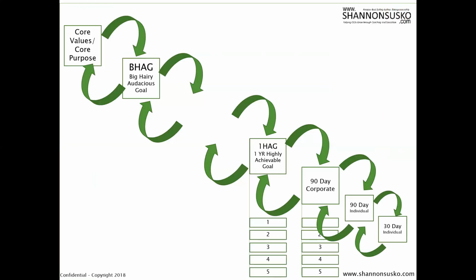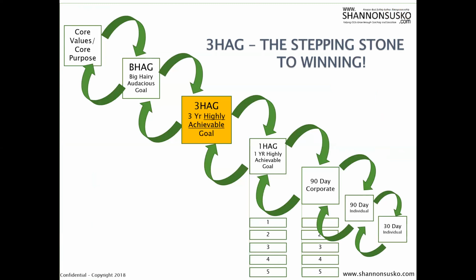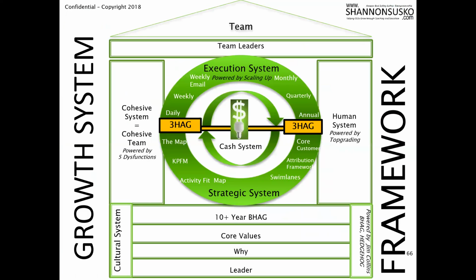So let's wrap it up. We know how important the 3HAG is to ensuring that we have the alignment we need. We know it takes 1% of a team's time to create the plan, to write it down, to get there. And it takes 99% of a team's time to get aligned to it, to get the confidence and to make great decisions towards where we want to go. This is a framework that we can ensure our clients get really good at.